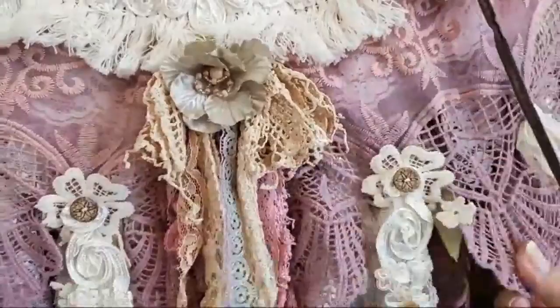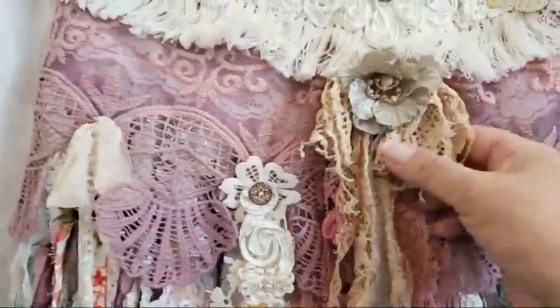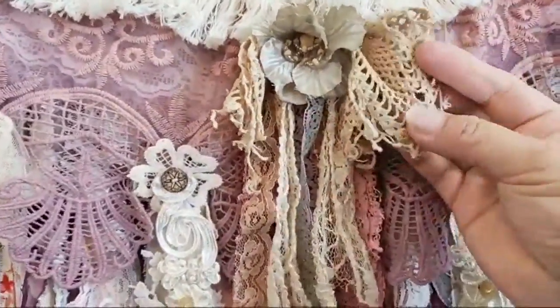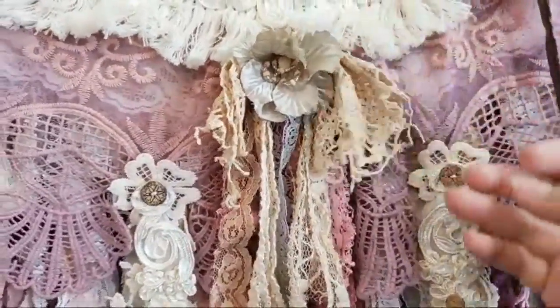And I actually have a little dress that I designed using this lace. And then here are some vintage pieces of tattered doilies that I decided to use for the front. You can see it's just totally tattered.